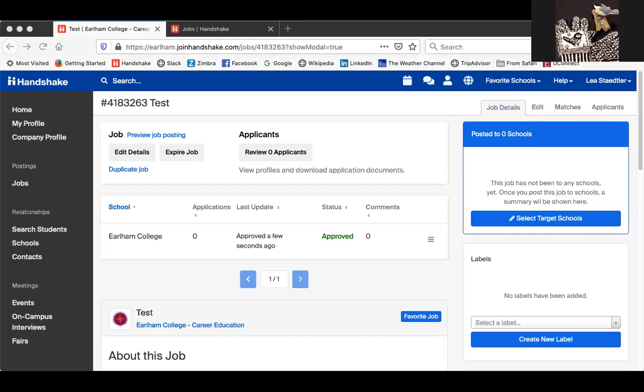I have a quick question. Yes. I have a very specific course schedule that I want them to fill out because we're only open certain hours. How would I attach that document for them to fill out?